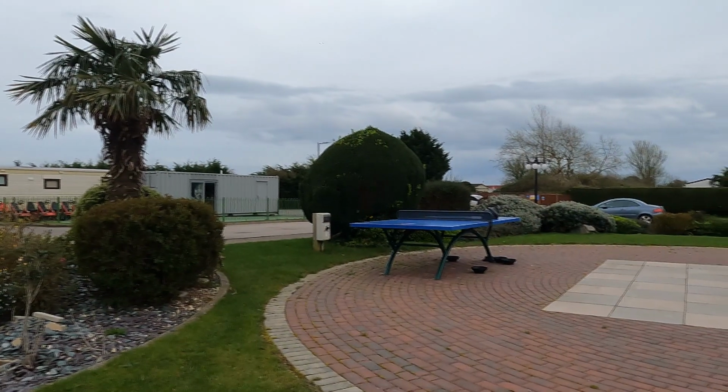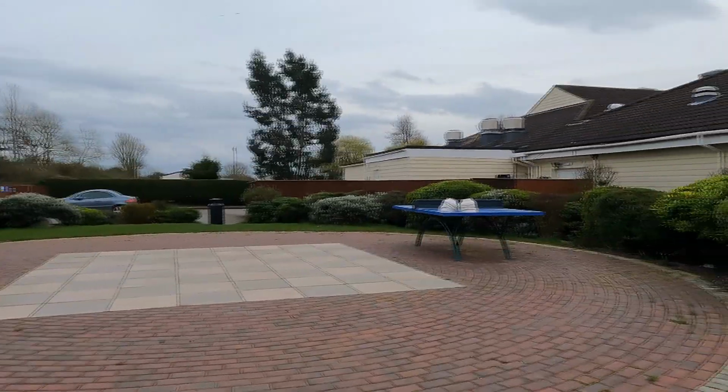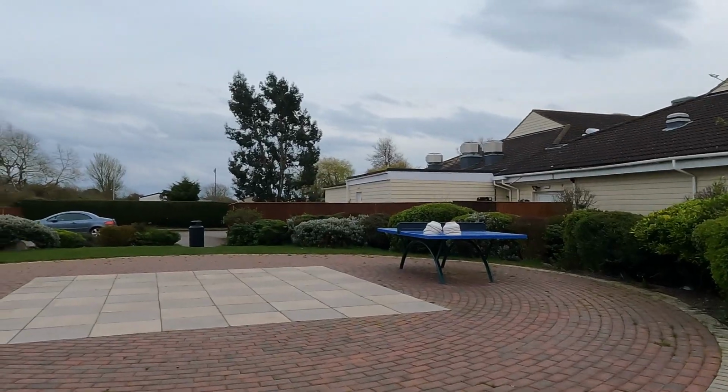Then you've got the club down there. Our caravan is in between that and the kids' hub for the activities, the outdoor hub. You've got an outdoor table, I call it ping pong, but it's table tennis, it's the same thing. There's outdoor chess and crazy golf here. There's probably things we're missing, but you'll see them.